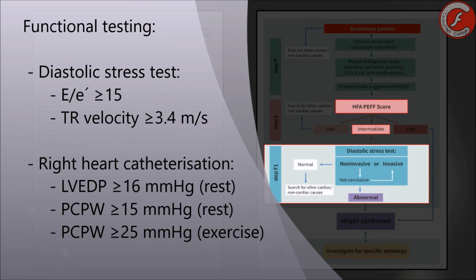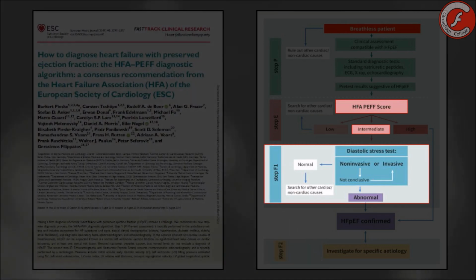Therefore, we could consider that the stress echocardiogram is conclusive when the ratio E divided by E' is higher or equal to 15 and the increase in the peak velocity of tricuspid regurgitation is higher or equal to 3.4 meters per second. For its part, right heart catheterization would be diagnostic when left ventricular end diastolic pressure at rest is higher or equal to 16 millimeters of mercury and pulmonary wedge pressure is higher or equal to 15 millimeters of mercury at rest or higher or equal to 25 millimeters of mercury on exertion. Great!